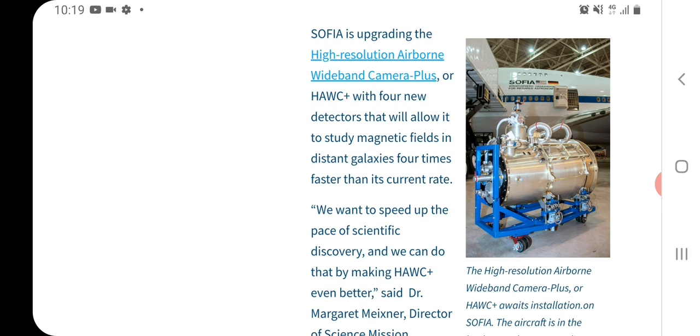We know this anyway, but it becomes very obvious when you compile this information, and the timelines give it away, and of course the spec gives it away. 4 new sensors and a new camera upgrade for the SOFIA, which just happens to match the kind of timelines and the spec of the James Webb Space Telescope. Who would have thought?